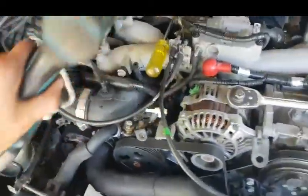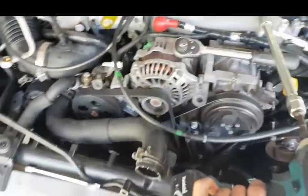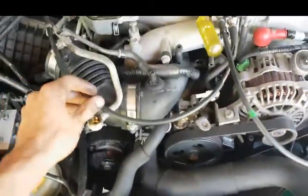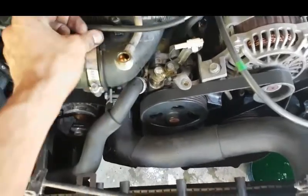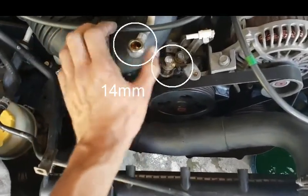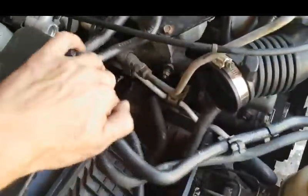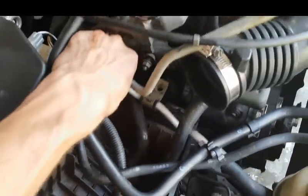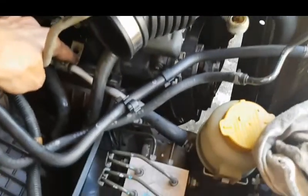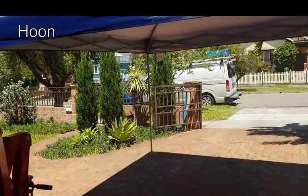Thanks, mate. Anyways, now that Michael's gone, we can do some real filming and some real work. So the banjo bolt, which is for the power steering line, which goes into there, which is a 14mm. Just pop that out, and so that's given us all this wiggle room here. So you can see the 2 power steering lines there and there that were attached to the side of the block, and now loose. The other side's still going into the reservoir there.